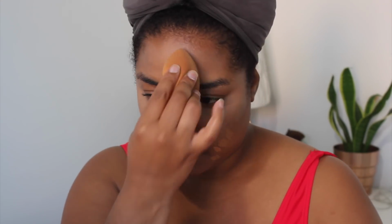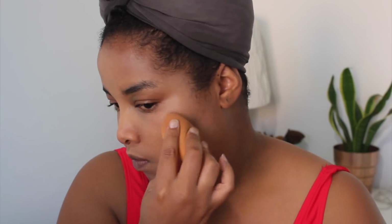And this is life, you guys. I just love these two. Even when I wear foundation, I just use these two. It's amazing. So this is forever, ever my favorite.